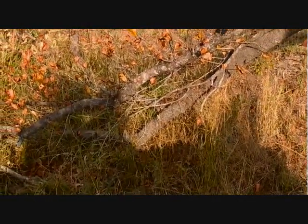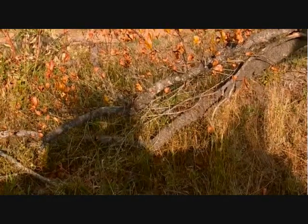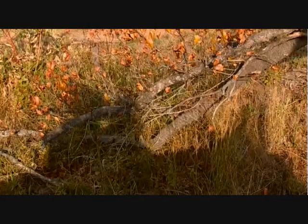So this is the area where Mark found those two young male leopards together last night. So it could be quite interesting to see if both of them are still in the area or just one's decided to stay in the area. So we'll see what happens.